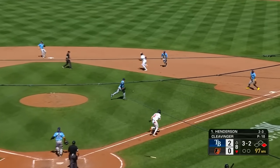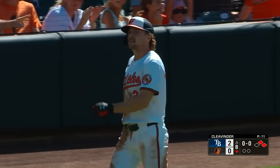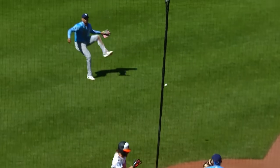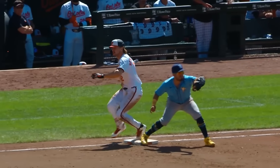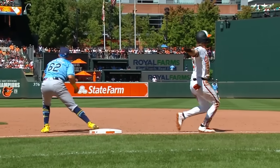3-2, and he tops this one. Soft ground ball, charging it as Morel fades away, and it's not in time. Morel somersaulting, trying to get the out, and no dice according to Clint Vondrak. Gunnar Henderson would have never forgiven himself if he didn't beat that out, because that ball was 6 inches off the plate in. That was ball 4, but boy, he gets up the line quick and clearly beats it. It's a base hit for Gunnar, 3-hit day for him.